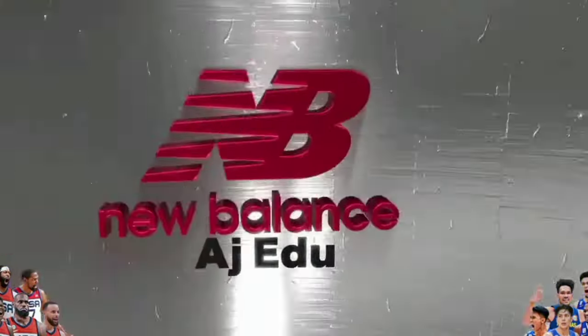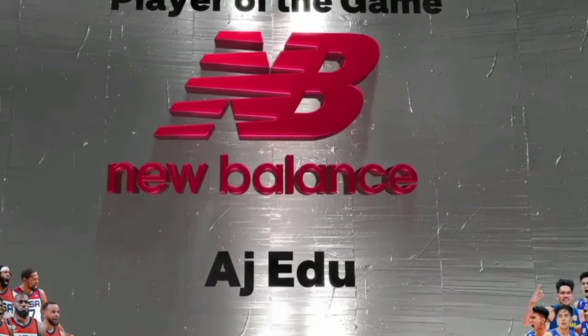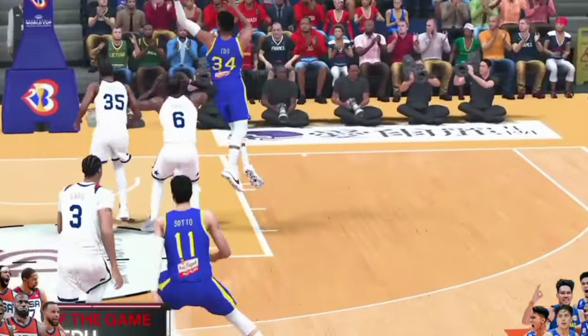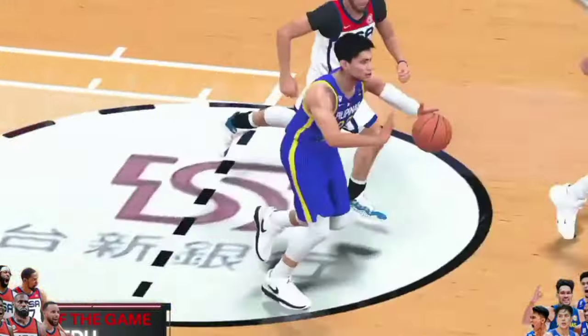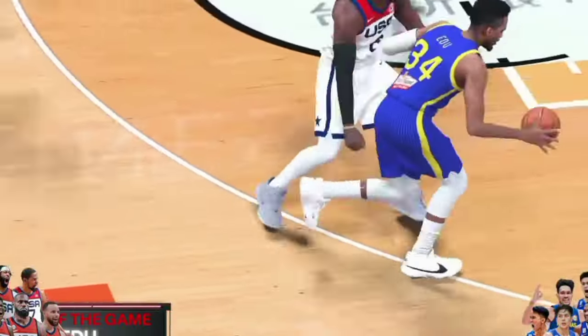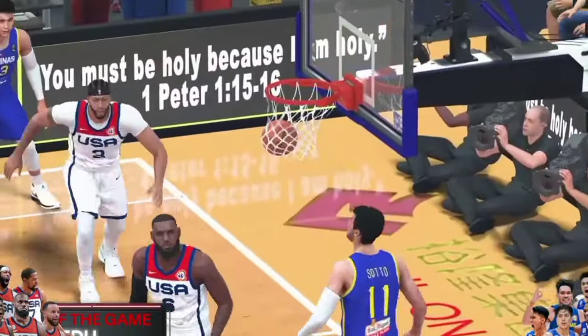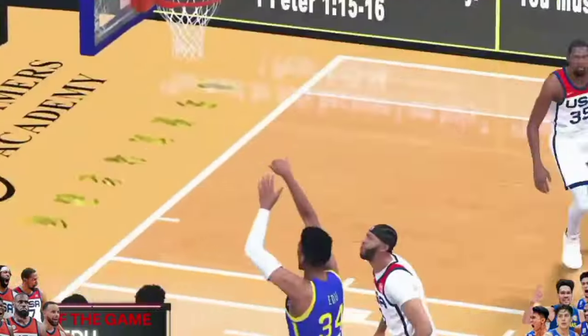And now a moment to present the New Balance player of the game, Smooth. And he's provided them with a major mismatch on that low block tonight. That they've been able to lean on his scoring in the paint. And if nothing else has worked, he's given them a reliable option on every possession. The better he played, the more these fans got revved up. And that continued to play out over the course of his amazing performance.